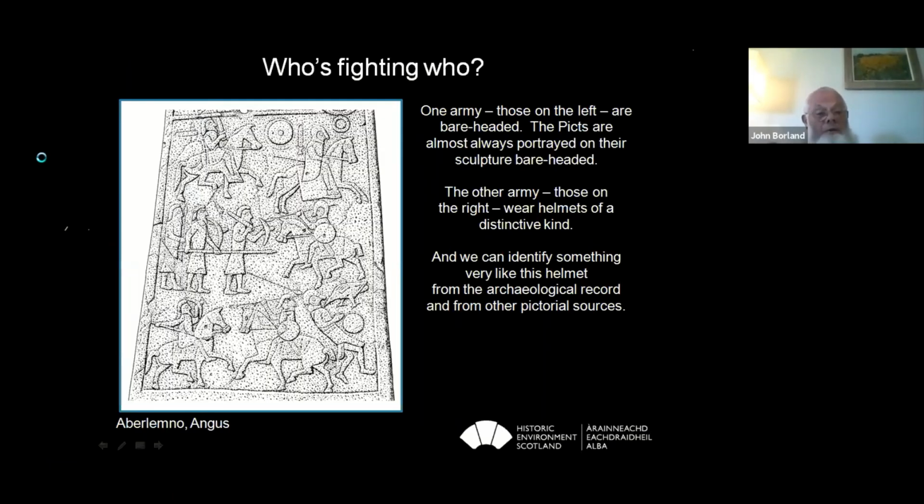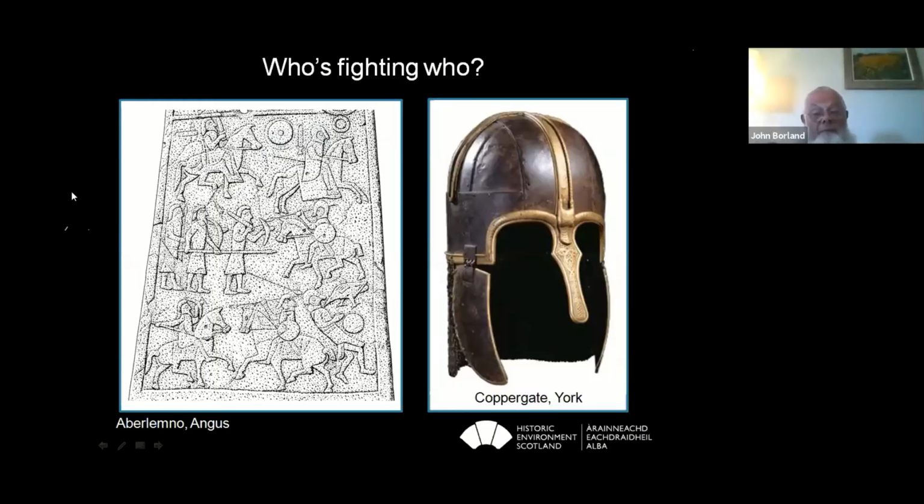The only exception would be those armed figures on the Dublin cross shaft. The other army, the ones on the right, are wearing very distinctive helmets with a nose guard and a bit coming round over the rear. Very distinctive. And we can identify something very close to that in the archaeological record. This is the Anglo-Saxon, Anglian Coppergate helmet from York, which is remarkably similar with its prominent nose piece and the cheek guards here, as to what's shown on the sculpture.